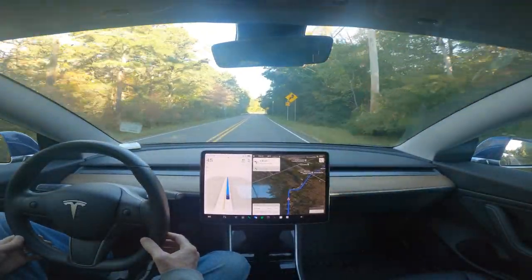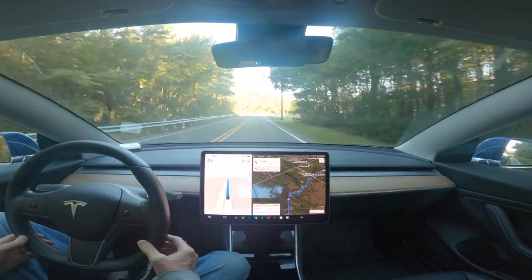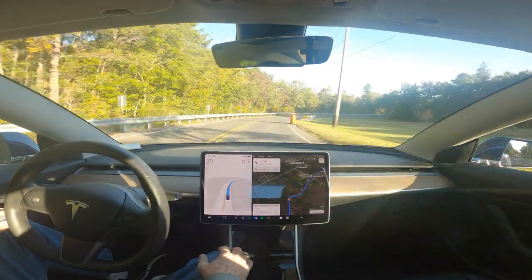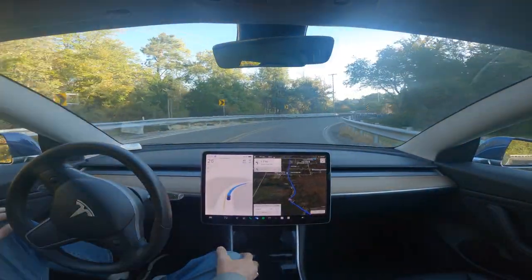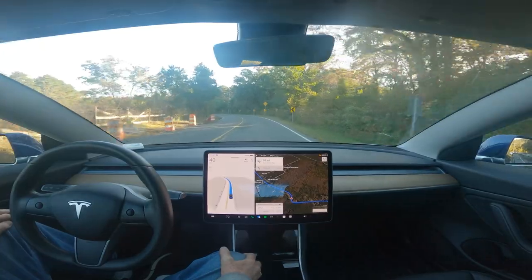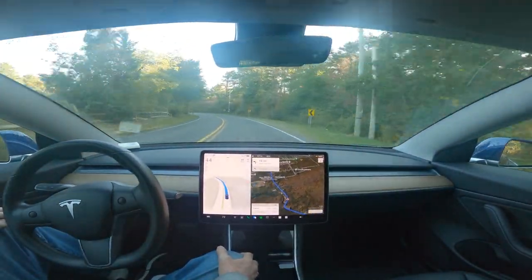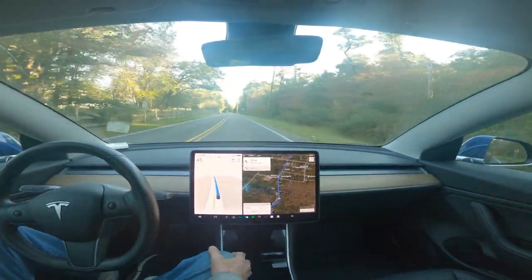Nag me here. This is an S curve, first time, 11.4.7.2. Unusual cone there, so I figured it might have freaked it out, but it didn't freak it out at all. Well, I say cone, I meant barrel.